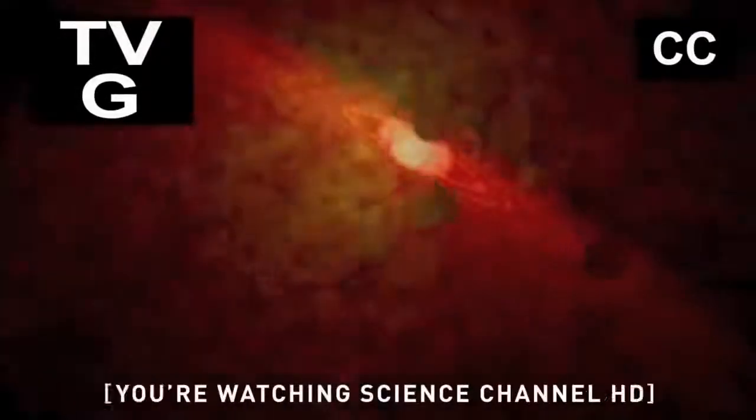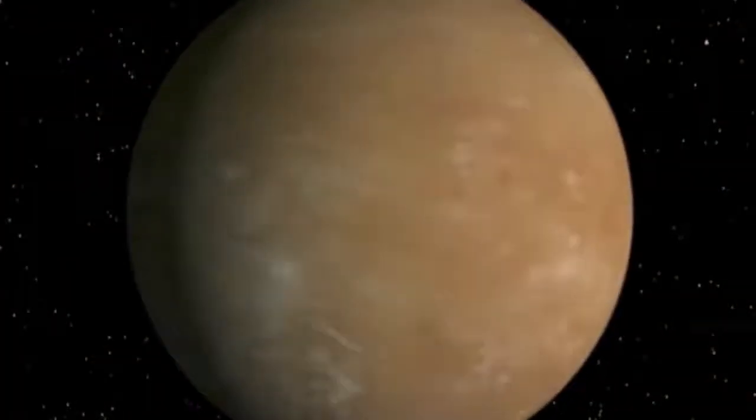In the beginning, the solar system is a swirl of gas and dust. Little by little, it clumps together, smaller chunks of material plunging into larger aggregations. They form the planets.